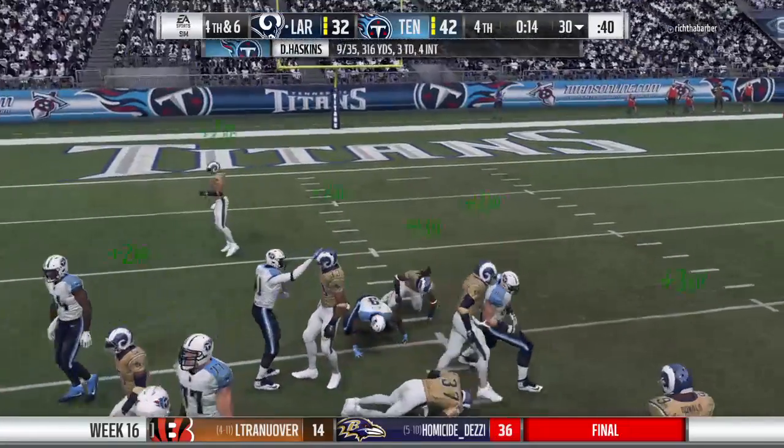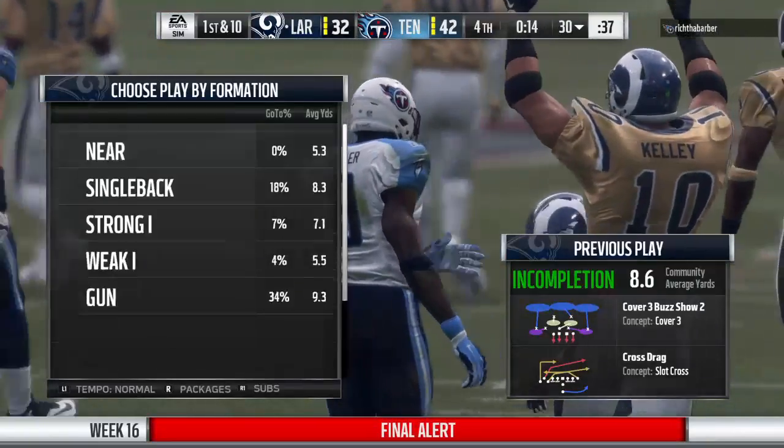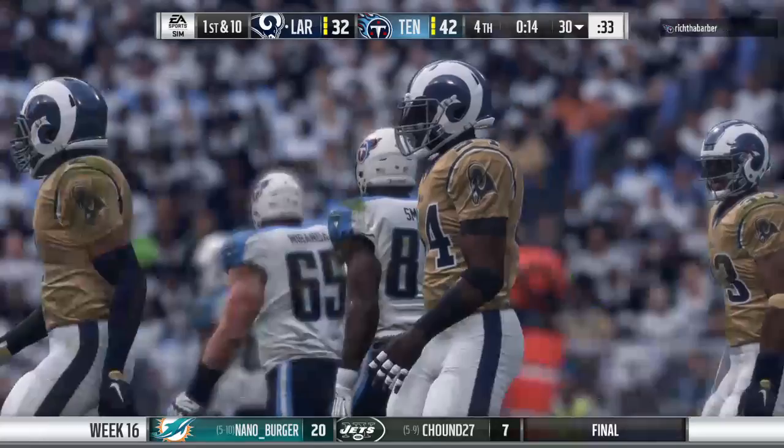That'll be incomplete as the clock will stop with 14 seconds remaining. Boy, it looked like he had it and dropped it. And the Rams are going to take possession of the turnover on downs.